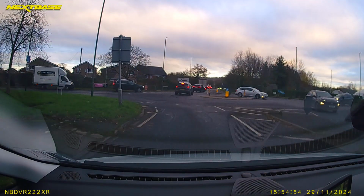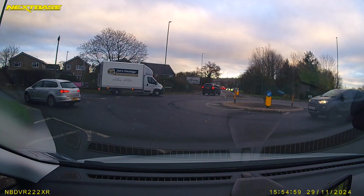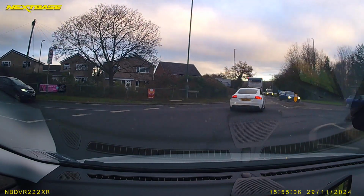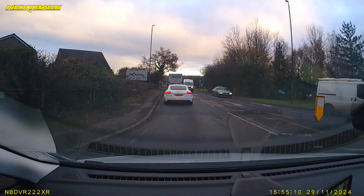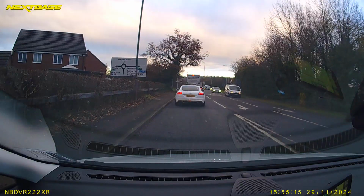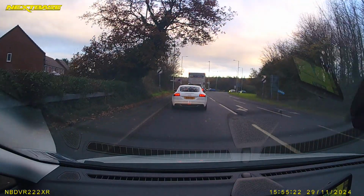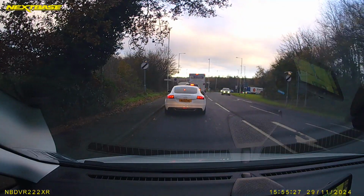Okay, straight ahead at the next roundabout. Don't get too close to the car in front. Always keep these nice safe gaps between you and the vehicle in front. If anything happens, at least you can deal with it. But don't go right up behind them, whatever you do.